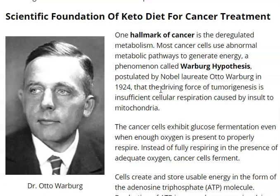For most of us, the ketone diet is so cheap and so easy to practice, and that's a great way for us to prevent cancer from happening. This is much more effective and very, very cheap. So what I'm suggesting is that you try to practice the ketone diet. That's one way to prevent cancer from happening in your body.